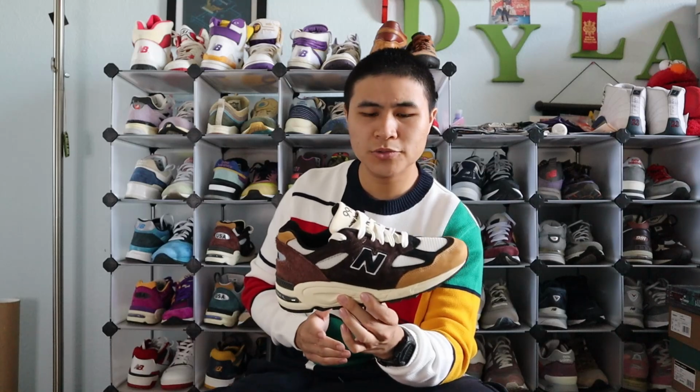This colorway has been a favorite of mine ever since it originally dropped at the beginning of the year, and I think the best way I could describe it is that it's a neutral tone shoe, but it's also a little complex at the same time because of the various materials and the contrasting colors. It's a neutral tone shoe that will kind of stand out despite it being a neutral tone, if that makes any sense. Regardless, it's very deserving of a top spot in my list.